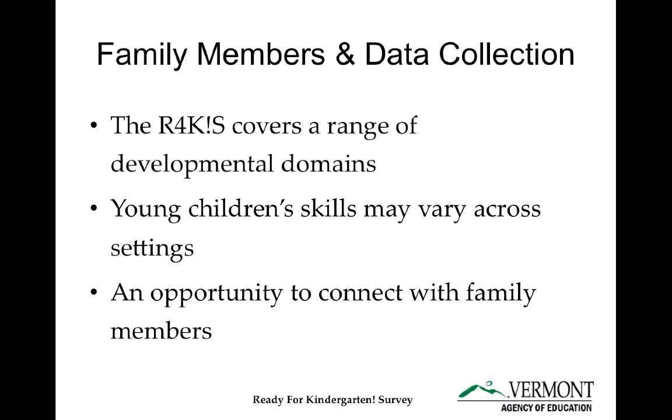Skills that teachers do not see at school might be seen by children's family members at home. Family members can be a great source of information. One way teachers may collect information from families is by sharing easy-to-fill-out questionnaires with family members that ask questions related to items on the Ready for Kindergarten survey.